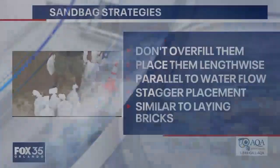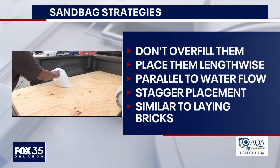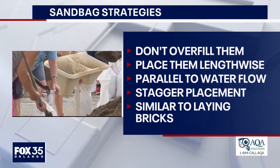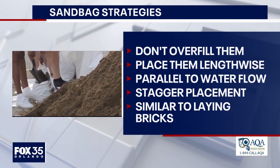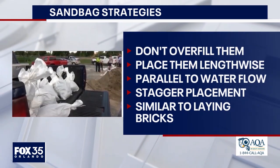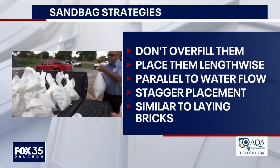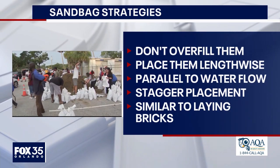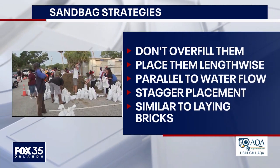Oh, that was great. Well, sandbags are another helpful tool to prevent flooding and reduce water damage to your home during a hurricane season. This is very important. But there are a few things to keep in mind. First, don't fill the bags all the way. That'll make them easier to stack. And next, when you're stacking them, place them lengthwise and parallel to the direction of the water flow. Finally, stagger the bags for better protection, similar to how you would lay bricks.